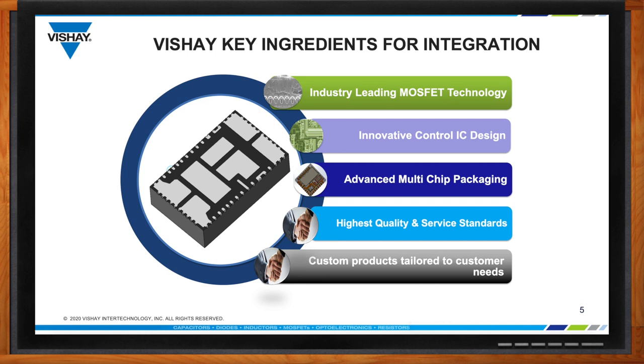Thirdly, the company who does this kind of product must possess advanced multi-chip packaging technology that we can manufacture and support in a reliable and cost-effective way. Number four, you must have a top-notch quality control system and a strong customer service infrastructure to support our global customers in a global demand. Last but not least, you must have a business mentality that is nimble and flexible to tailor-make customized product solutions to fit different customers. All in all, Vishay as a company has all these important characteristics and capabilities to answer the call for integration. That makes sense.